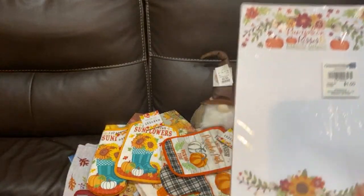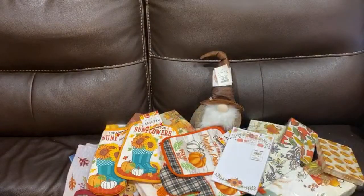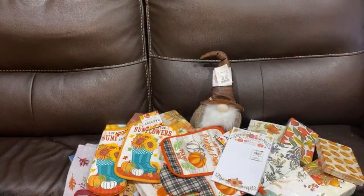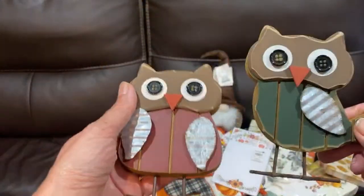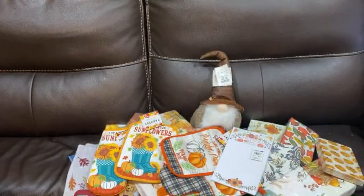So this pad I thought is really cute. Okay, and then there were puppies. Really cute. Okay, let's see. And they have owls. These are really cute. They stand, little owls for fall or whatever. I like owls.